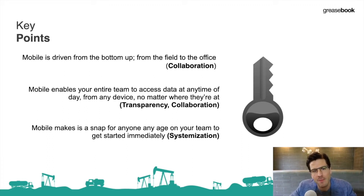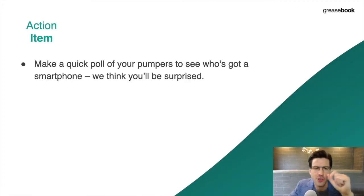So, action item, excuse me, make a quick poll of your pumpers just to see who's got a smartphone. And I think you're going to be really surprised. Most pumpers, even the guys that are in their 70s that are still pumping wells, have a smartphone now. And why is that? Well, because they want to see and interact with their grandkids.